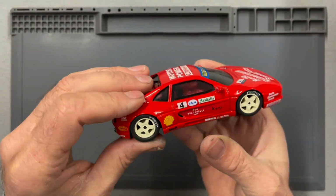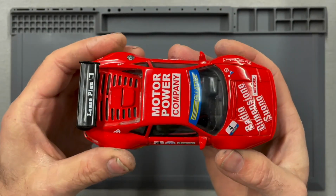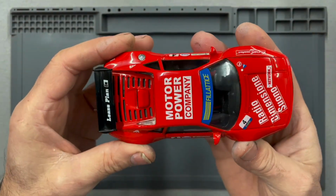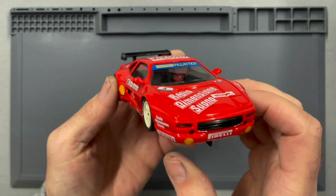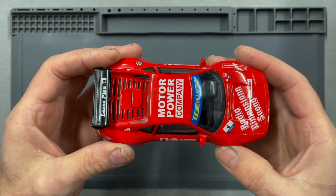Super smooth drivetrain, really nice condition car. I got it for almost nothing, like 20 quid or something like that, really cheap. But I absolutely love this car, and I haven't got one of these in this condition, so I think I'm going to leave this one alone.